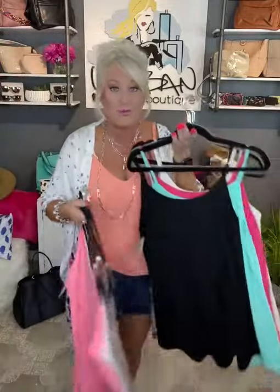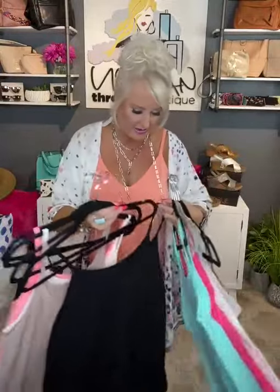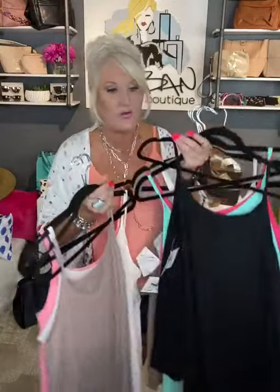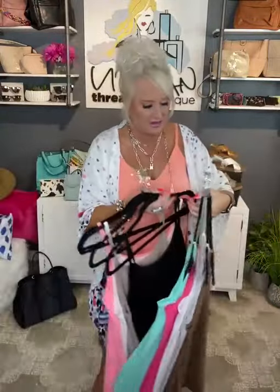Okay, we have 1X, 2X, and 3X true to size, very stretchy Zenana tank tops. They are front and back reversible. They have a round neck and a V-neck. So we have black. These will be on the curvy sale tonight, 25% off.